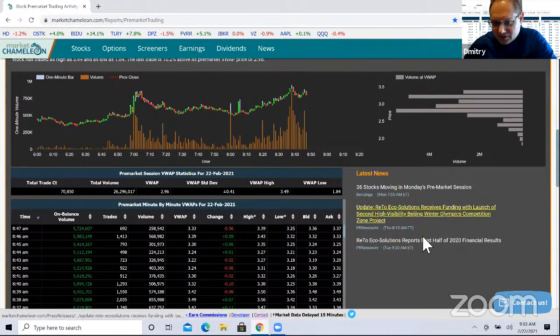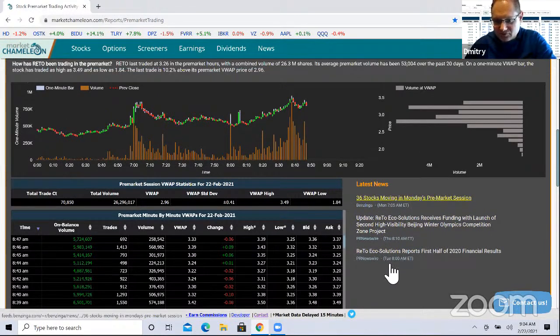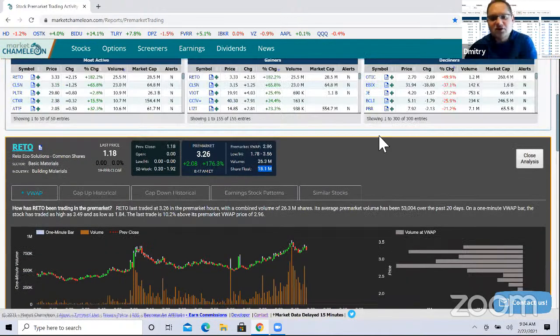I'm just going to come down here really quickly just to see if I could figure out what the catalyst might be. It's not evident, I don't want to go in there and start reading about 36 stocks that are moving. So I'll leave that up to you to figure out what's going on in that stock. But again, lots of volume in there, up 176 percent in the pre-market hours.